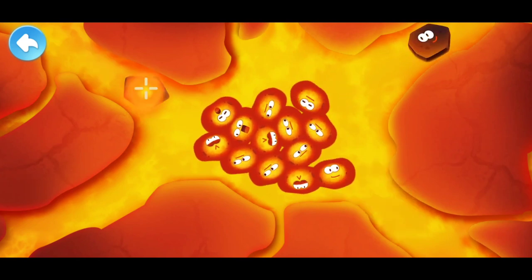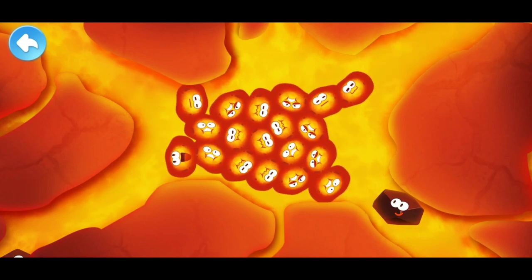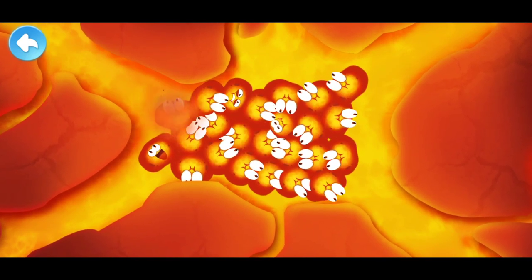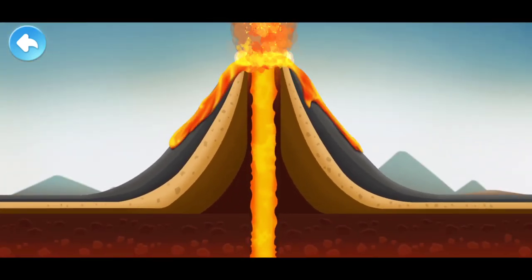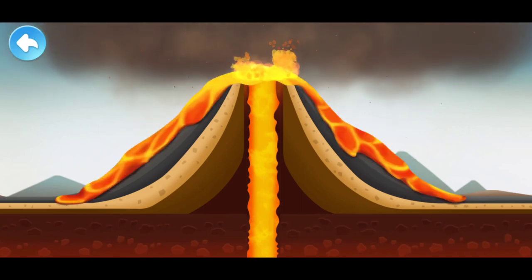The magma is crowded in the magma chamber, and the pressure is increasing. The Earth's crust is about to be burst open by the ever-gathering magma. Look! The magma is breaking through the cracks in the Earth's crust! The magma and gas rush out of the ground! This is a volcanic eruption! So that's how it is!